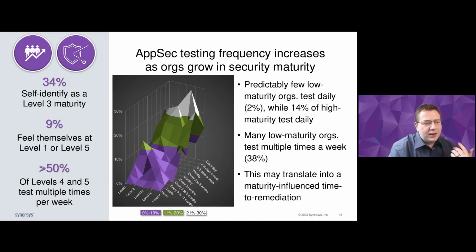So now we do have to recognize we have predictably few low maturity organizations who are testing daily, at 2%. But we do see, however, that 14% of our high maturity organizations are testing daily. So if we consider multiple tests per week, there's a lot of data here, we do have 38% of our low maturity organizations testing multiple times a week.